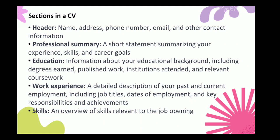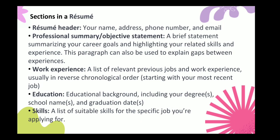Then work experience, a detailed description of your past and current employment, including job titles, dates of employment, and key responsibilities and achievements will also be mentioned in 2 to 3 sentences. So this is how you arrange your information. Finally, you will have skills, an overview of skills relevant to the job opening. It can include awards that you have acquired, achievements. It can also include professional memberships of different institutions, different groups. If you have any, you're going to mention that. So this is the format of a CV.